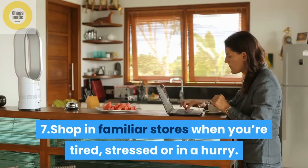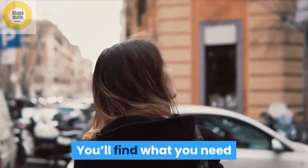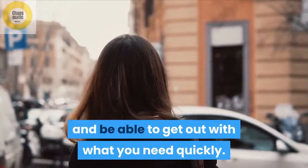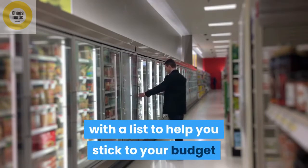7. Shop in familiar stores when you're tired, stressed or in a hurry. You'll find what you need and be able to get out with what you need quickly. Plan ahead to save money on food and grocery shopping. Shop for groceries with a list to help you stick to your budget.